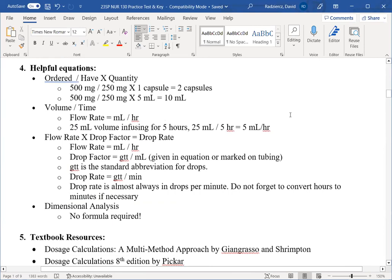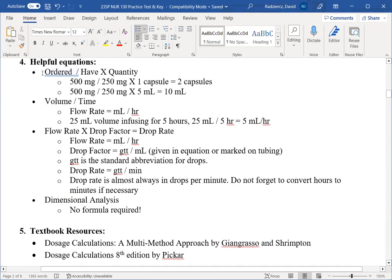All right. Most of you probably feel the most comfortable with the ordered over have, or the ordered over available. This originally used to say desired over have, and I changed that because it's not desired, it's ordered. This works for the majority of questions that you'll do throughout nursing drug calculations. However, there's a handful of times where it doesn't work, so it's good to know other strategies.